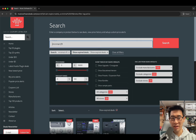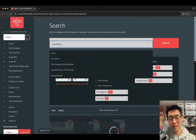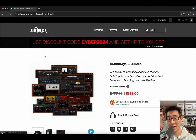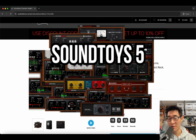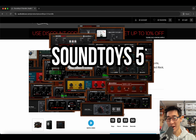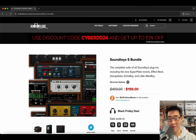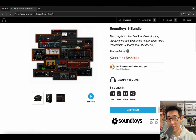So one company that I do want to check out real quick is Soundtoys. I want to see if they're actually offering any deals. Okay, well apparently it's only $200 if you buy it from Audio Deluxe. That's crazy. That's nuts. If you don't have Soundtoys plugins already, these fall into the category of cool plugins to throw on and just have fun with. Highly recommend you check them out. I have a lot of fun playing around with them.